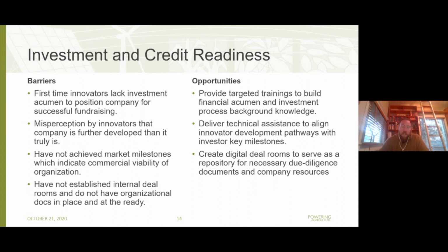Innovators almost always think they're more developed than they are. And it takes somebody to come in and say, okay, look, have you thought about this? Have you thought about this? To get them to do a reality check on what their actual level of development is. So some ways to help with that is to provide some targeted trainings to build financial understanding. Augusta did a nice job with this in the Powering Ag program, in that we had a series of events, and at each of those events and conferences we had certain training dedicated to investment readiness. And it served as a backdrop to help innovators understand what they were missing.